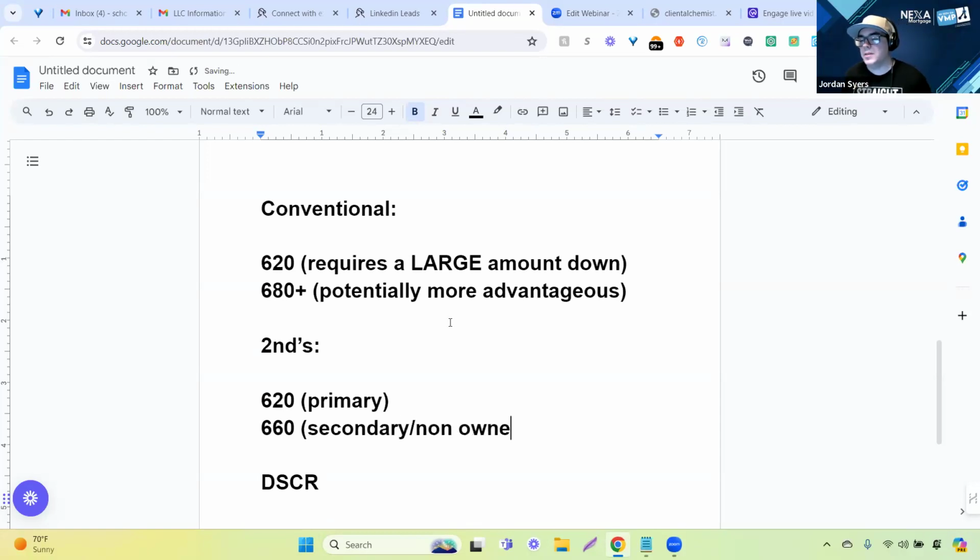They're just not going to get as much money out, right? The lower the score, the max cumulative LTV is going to be lower, et cetera. There's going to be other factors at play there.